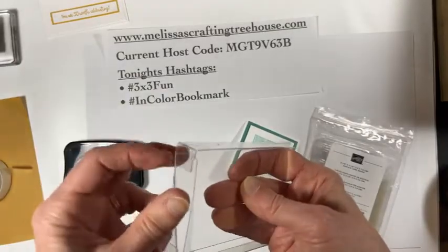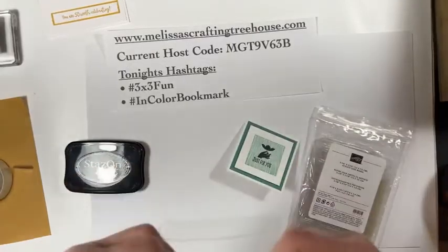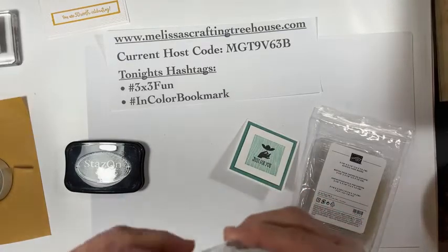Yeah, I get to show a cute 3x3 box to make. Yes, you're right, Kimmy. Always the silver lining. There's always another way around, right? Another way to skin the cat, as they say.